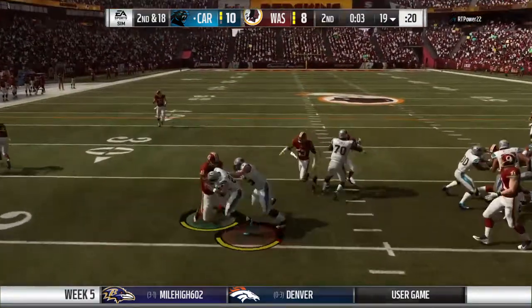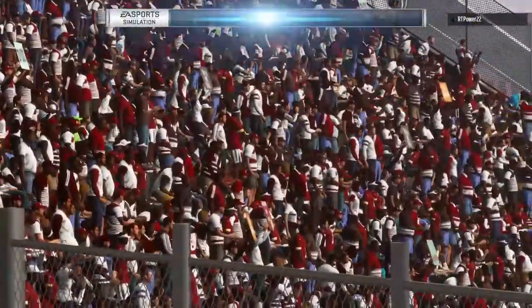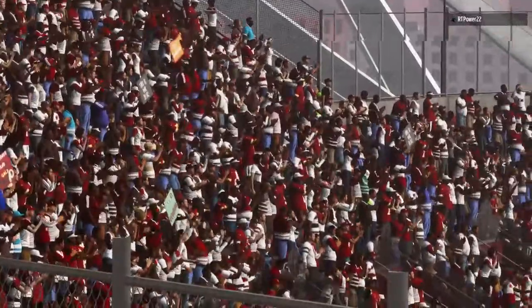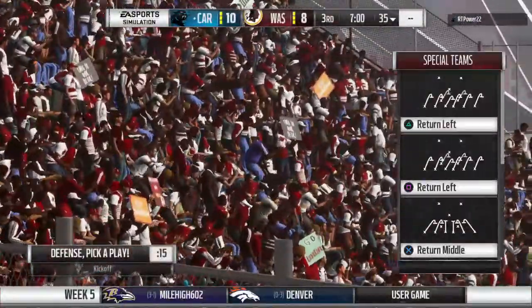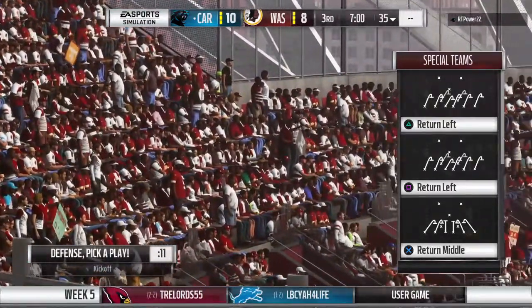Newton going to hand it off to McCaffrey. So we have reached halftime here in a tight 2-point contest. As we'll send you down the coast now to Orlando, that's where we find Jonathan Coachman, ready with our EA Sports Halftime Report. Coach.